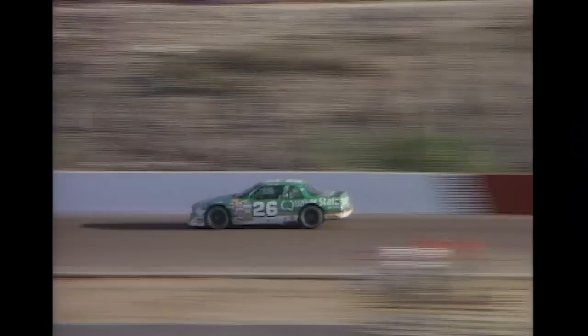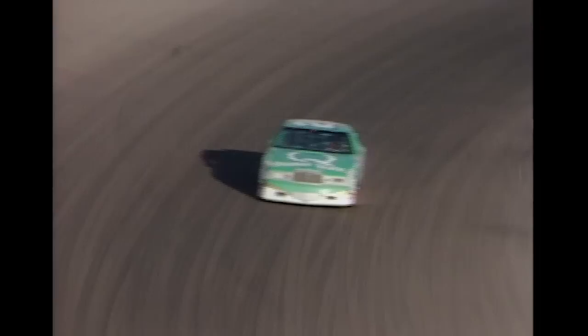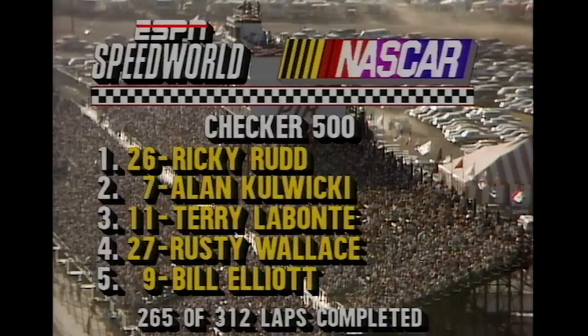Right now, Ricky Rudd is running about 8 seconds ahead of Alan Kulwicki, who is running in second position, and Bob, for the last five or so laps, that hasn't changed too much. Now, Rusty Wallace is running fourth, and Bill Elliott is running fifth, so we undoubtedly, if they continue to be the way they are right now, will not have a decision on who's the Winston Cup champion this year.